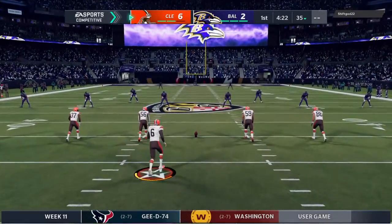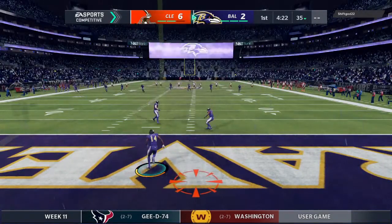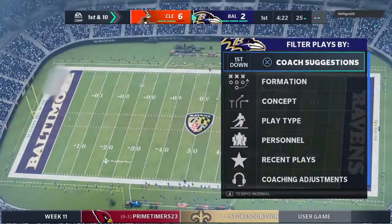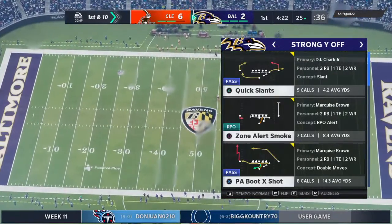Following the botched PAT, they're set to kick this one away. And that one will bounce out of the back of the end zone, so we will start here at the 25.